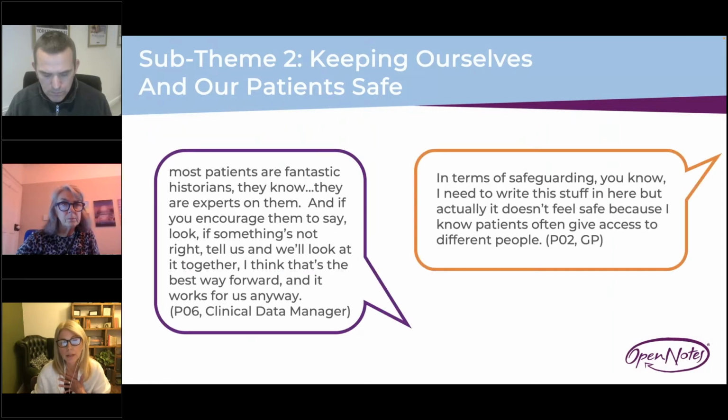So we've got a couple of quotes here around some of the things that staff were saying to us. On the one hand, we've got a GP here in yellow saying, you know, I need to write this stuff. And when he says this stuff, he's talking about sort of safety things, but he doesn't feel safe himself because he knows that patients often give access to different people. But despite this, a lot of staff also felt that this could actually improve patient safety.